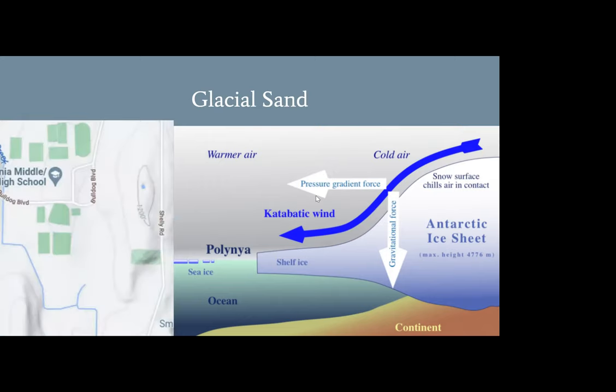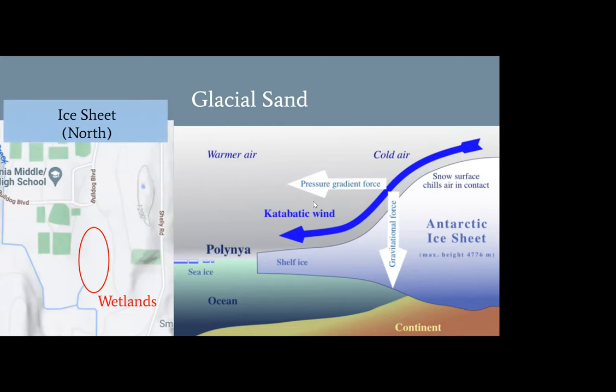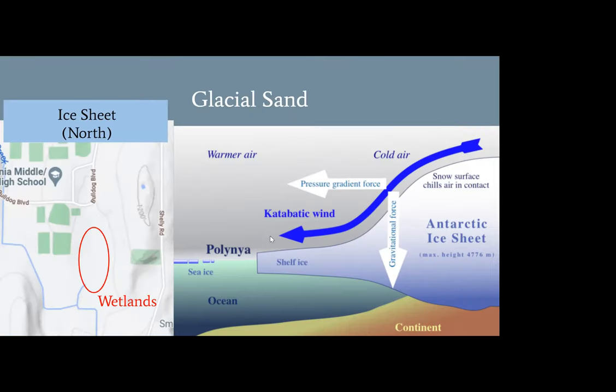And then on top of that, windblown sand tends to collect in lower elevations and open bodies of water. And as you can see on this topographic map, there are two hills surrounding the wetlands, putting it at a lower elevation. And keep in mind, the ice sheet would be north of this, and the wind would be blowing south, having the sand collect in the wetlands.